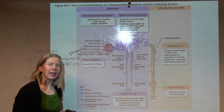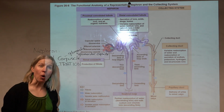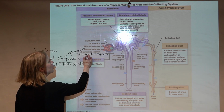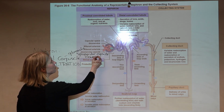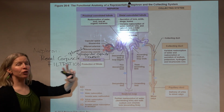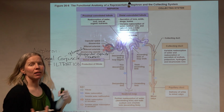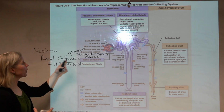I think we're trying to get away from using people's names in all the terms, but if you hear someone say Bowman's capsule, that's what they're referring to, right? So we are going to filter things out of the blood, and then we are going to catch them in that glomerular capsule. This is the renal corpuscle.